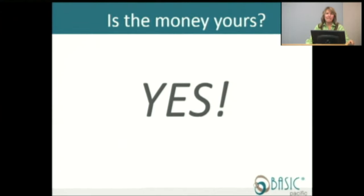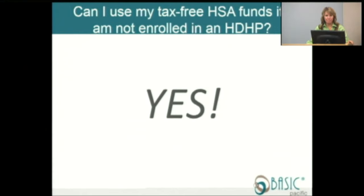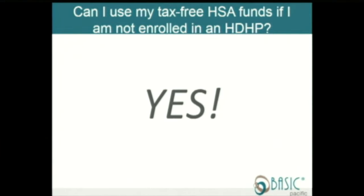Is it your money? Yes, from day one. As soon as it's deposited into the account, it's your money. How often can you change your HSA payroll contributions? Whenever you desire. So just make a request. Can you use the tax-free funds if you are not enrolled anymore on your ADHP plans? Yes, you can. Being on the ADHP plan qualifies you to make contributions. Once that money is in there, then you can make a distribution that qualifies in the future, even if you move off onto an HMO plan or a PPO plan.